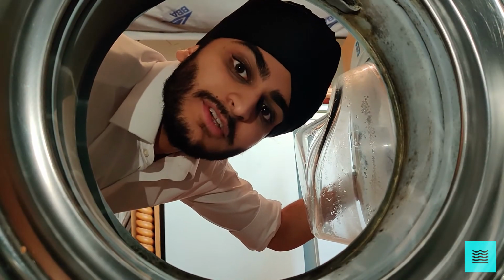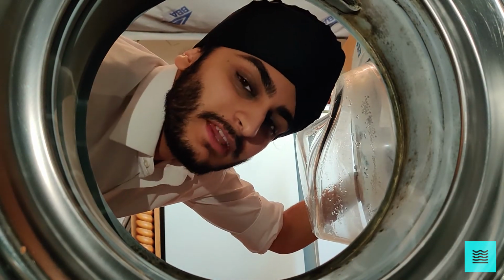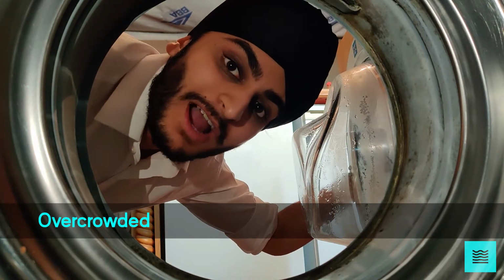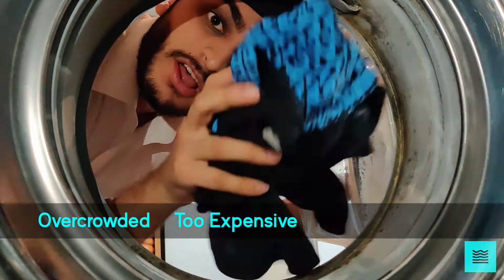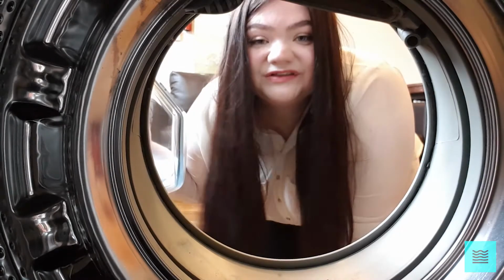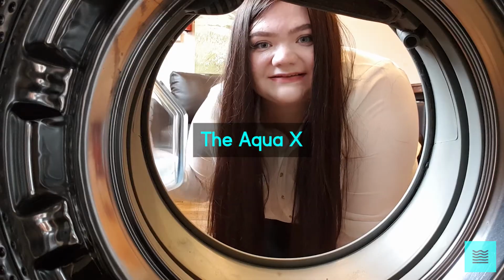We surveyed students and found that doing laundry can be a difficult task while at university, with laundrettes often being overcrowded, too expensive and full of broken machines. Which is why we've designed the Aqua X.